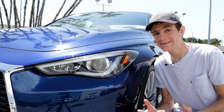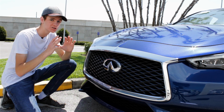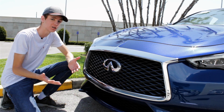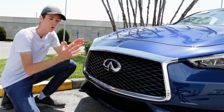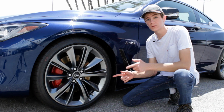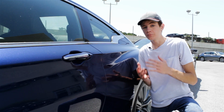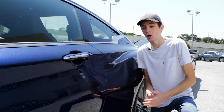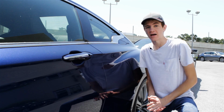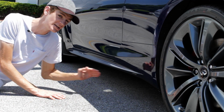I like the full LED headlights up here that are designed to look like some sort of fierce predatory eye. I like the sharp front grille up here with active grille shutters that can open to improve engine cooling or close to improve aerodynamics. I like the 20-inch aluminum alloy rims with the Red Sport 400 specific red brake calipers. I definitely love the beautiful curves and sharp creases all around the car, like this beautiful leading line on the side.